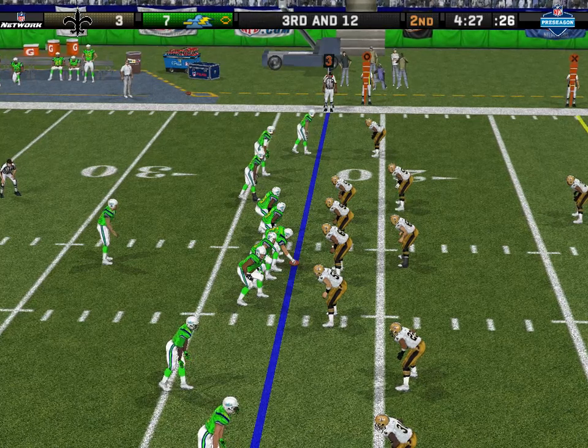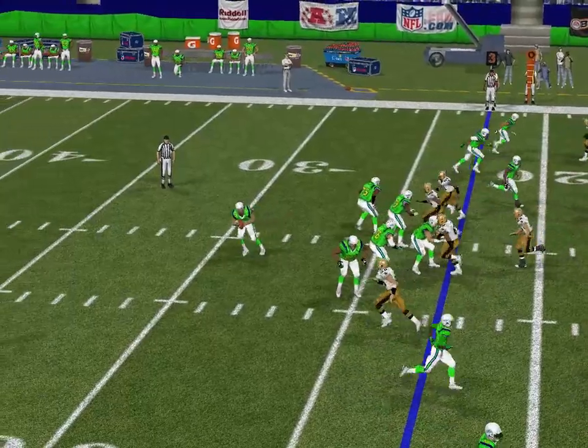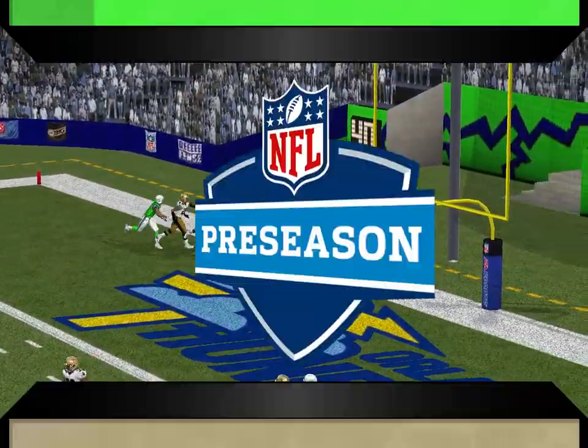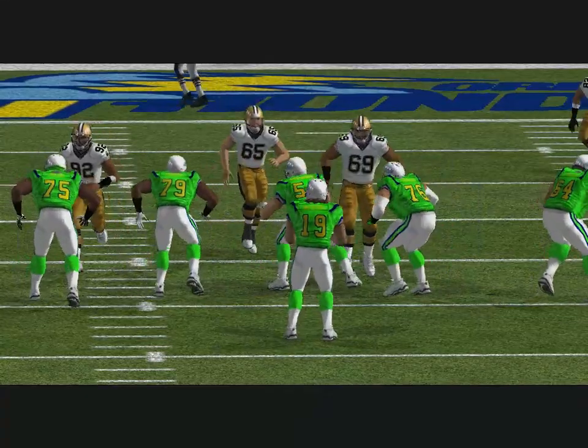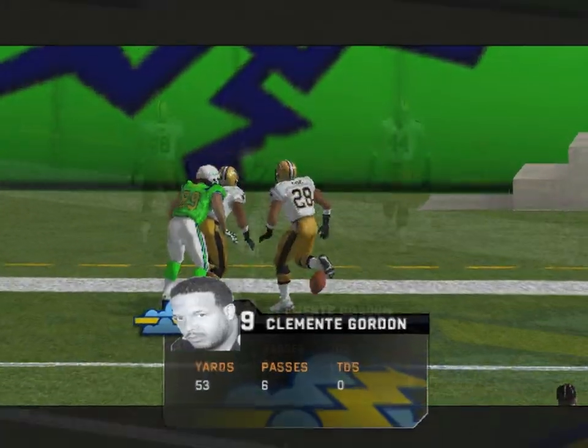Sack right here. Drops back, going long to the left. Ooh, nearly picked off. And because of that drop, would-be interception, they can still kick a field goal. You can't miss chances like that to steal points away.